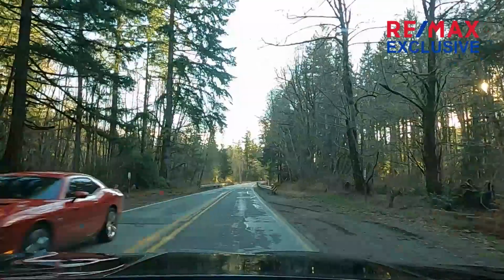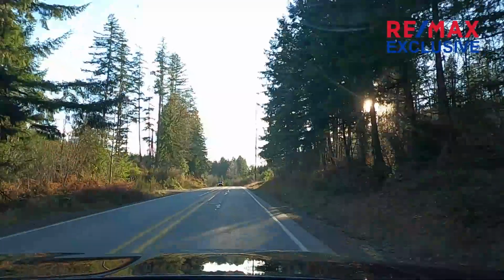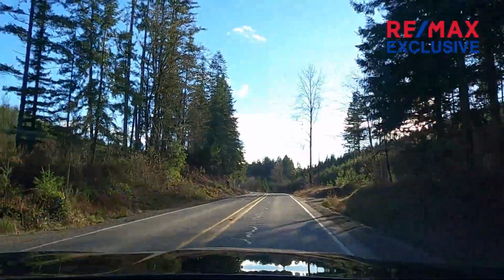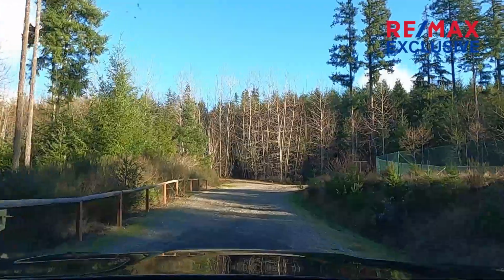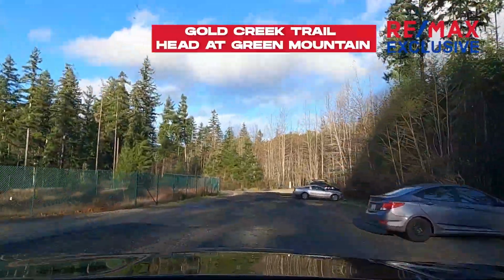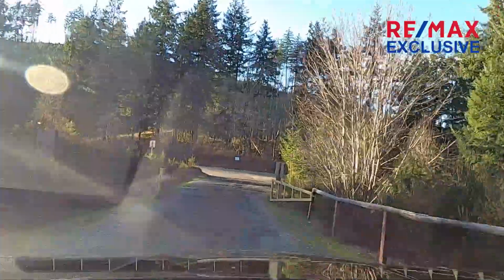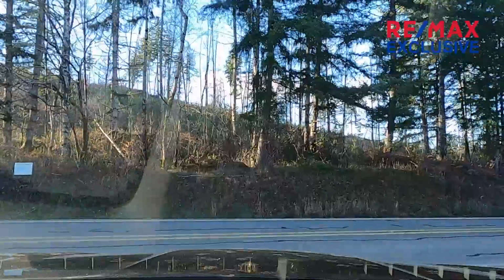But just so you can kind of see, it's a really cool joint. I would take half a day to do it, maybe 3-4 hours, because there's a couple of different trailheads and a couple of different paths to take. If you wanted to really explore, once you get to the top, phenomenal views. So that's just the parking lot. We're gonna head back down.